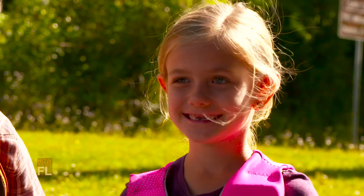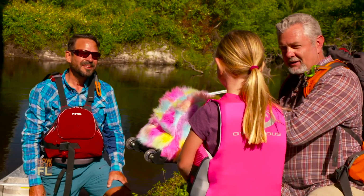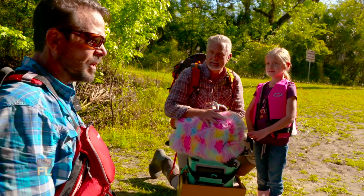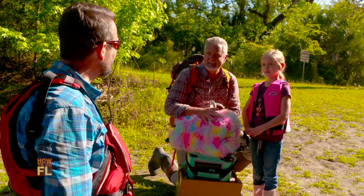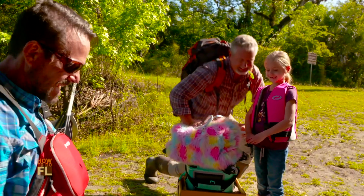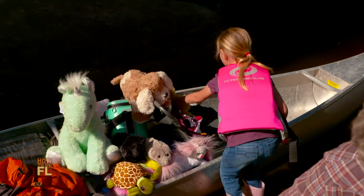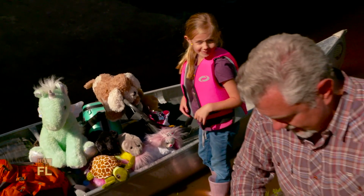She's got everything she needs right here in this crazy looking bag, which she insisted on bringing. If you want to throw your gear in the canoe, we can go ahead and launch and get her going on her first trip down the Econ River. All right, girl, you ready? Yeah. Yeah, excellent. Okay, Dad, I'm ready to go. You ready to go, honey?